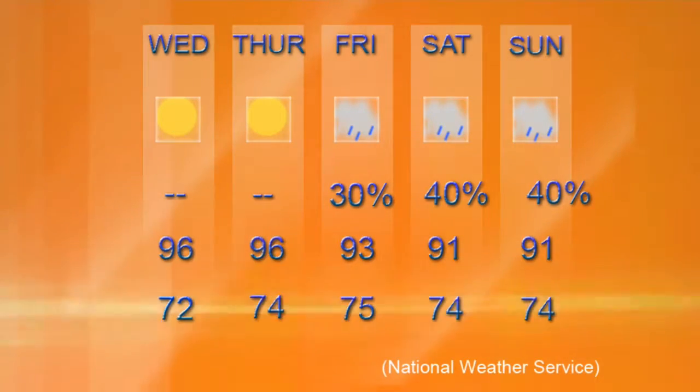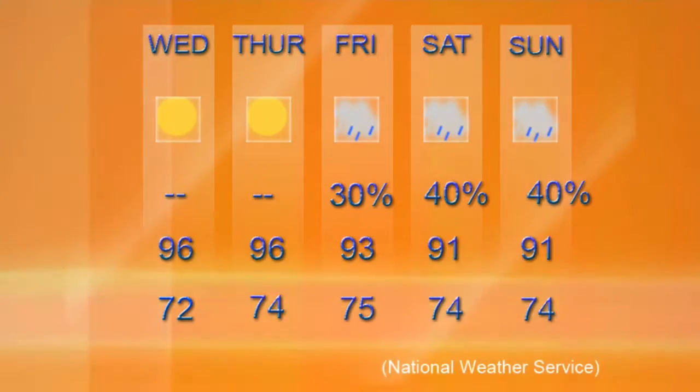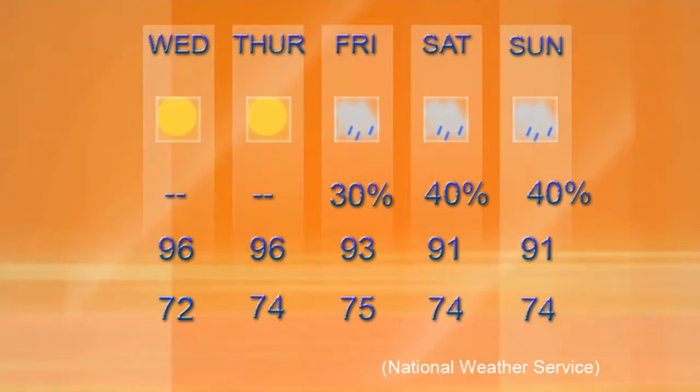And for those of you with outdoor plans, be sure to grab your umbrella. The temperature is probably going to stay in the low 90s, but with a 40% chance of rain. We're sure to see some showers. So all I can say is welcome to fall in Texas. Back to you guys. Thanks, Avery.